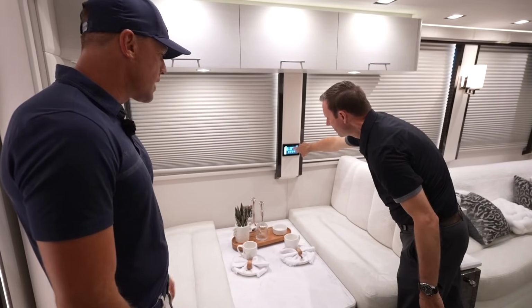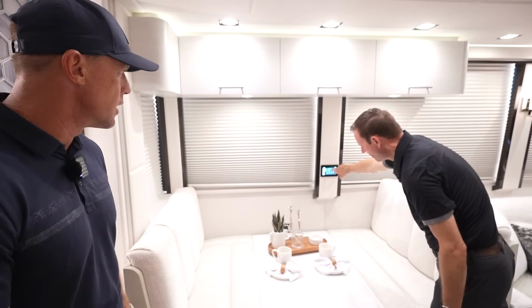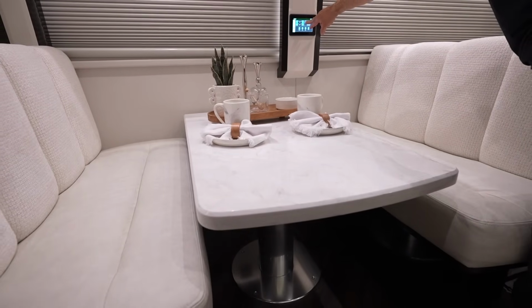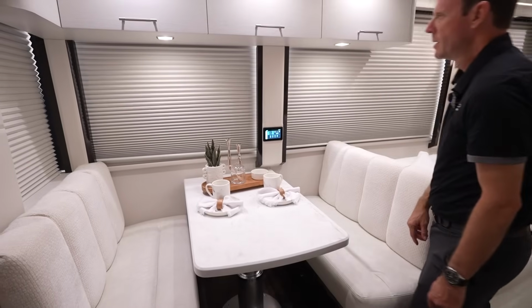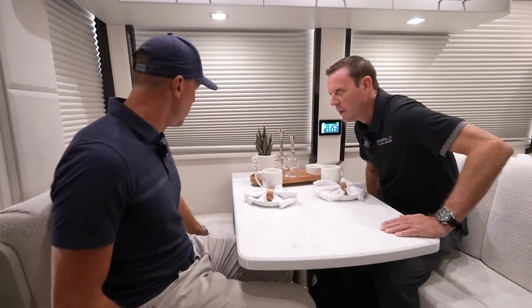Really nice setup here to be able to press a button and turn your booth into sleeping. The booth has been good. We've built a lot of them, and it works for a lot of people. It can kind of double as an office space if you need to set up and do some work, or whatever you need to do. I'm going to try it out for size here. It's a very large booth as well. It comfortably sits 4 people.